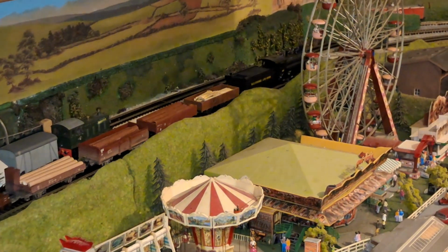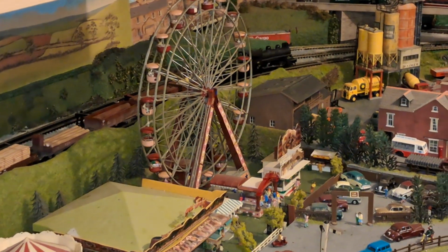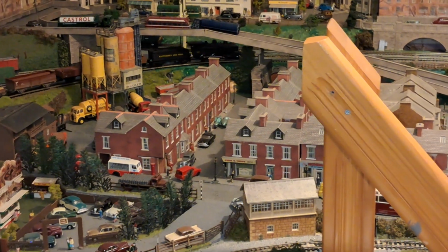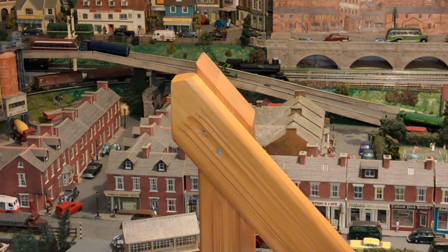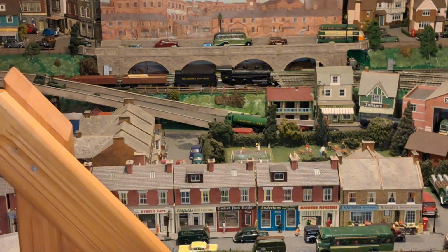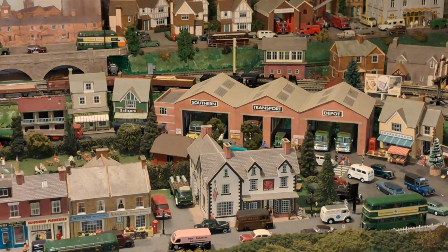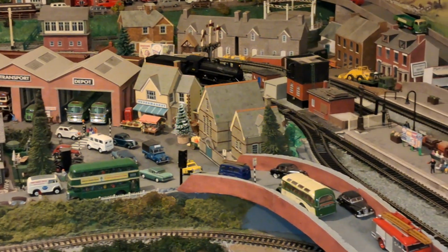So all I've done is readjusted the front bogie to put a bit more downward pressure, and this is quite common with some 440s, especially if it's a four-wheel bogie. The loco can tend to tilt if there's no downward pressure on the bogie. Anyway, all I've done is service this, nothing else. Just obviously cleaned the wheels, cleaned all the contacts, cleaned the contacts on the tender because it has tender pickup as well. So like I say, somebody's taken great care of this.